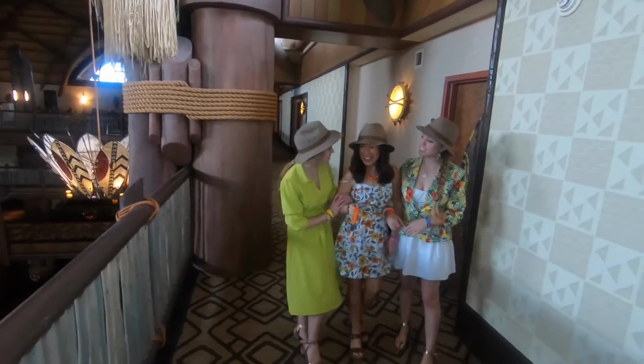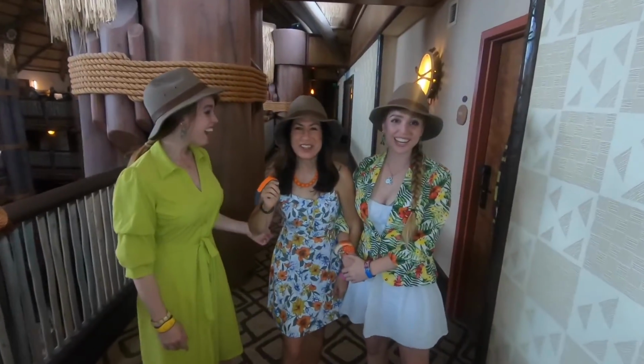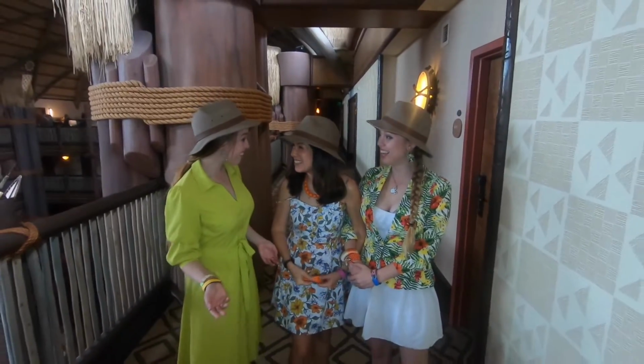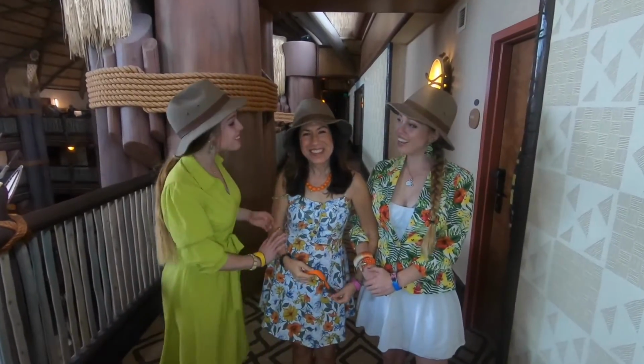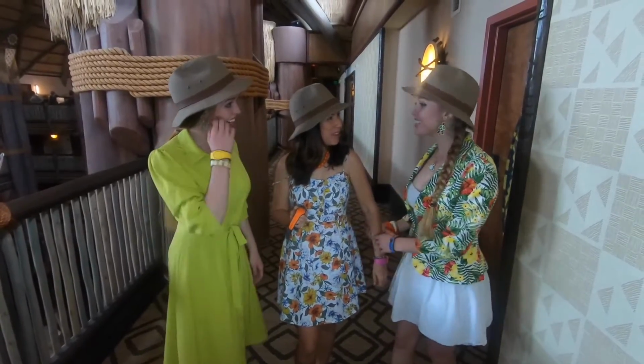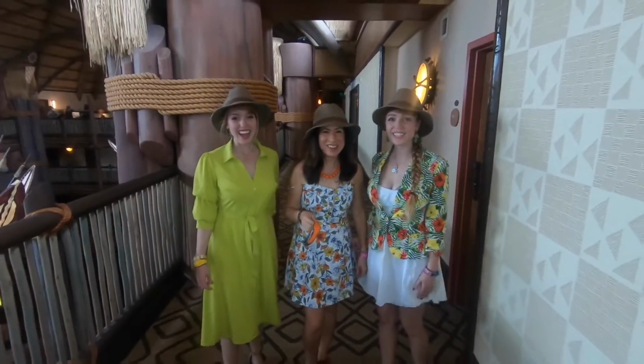This is one of our favorite resorts. I love this resort. We're gonna show you giraffes, zebras, elephants, maybe Dumbo's out there, ostriches too, all from our window. It's so much fun. We absolutely love it. Actually, what should we do first? Should we show them the room first? Let's show them the room. Let's go look at the room. Come on.